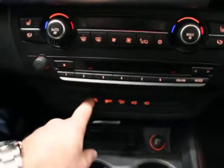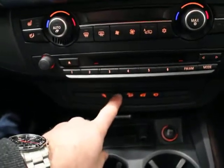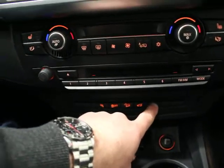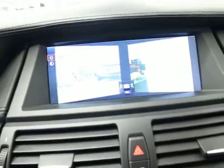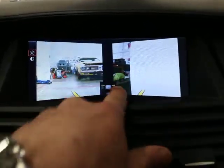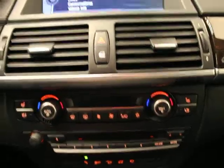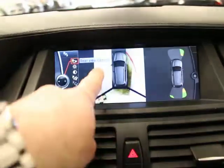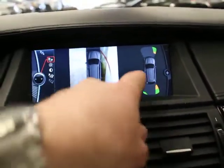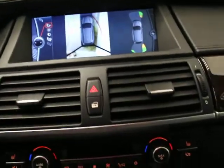Down here are your options, so you can turn your parking sensors off, traction control off, hill descent control. You can open your lift gate, and if you hit that, it will give you a front view of your car. You can see the car here. So then you've got a backup camera, which also provides you a surround view. So you've got a top view, and you have front and rear parking sensors, which will tell you your proximity of things, which is nice.